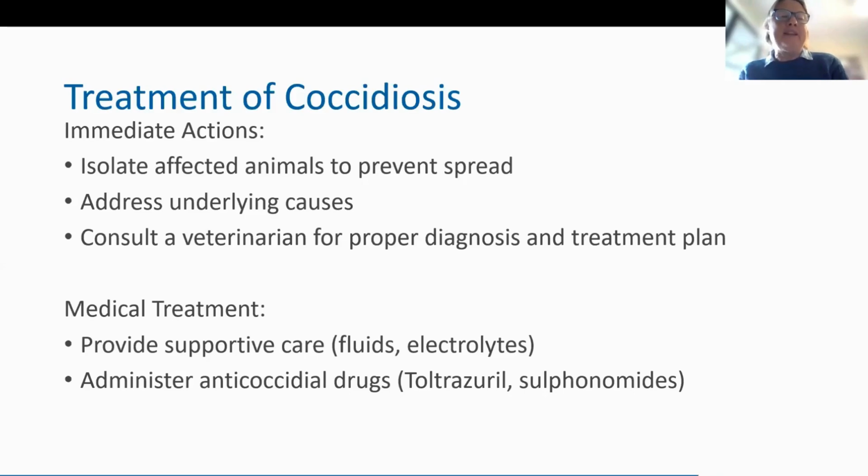We may need to give really sick animals fluids, electrolytes, etc. And there are anticoccidial drugs, so toltrazuril can also be used as a treatment. And there are sulfonamides, which are antibiotics. These can be an injection, but can also be given in feed and water. Again, there is no product actually registered for sheep, so any vet using it would be using those oral products off-label and would need a prescription to do that, as you would anyhow, because sulfonamides are an antibiotic. So yeah, if you have a problem, then you really need to be talking to your vet and working out what the best treatment is available in your situation.